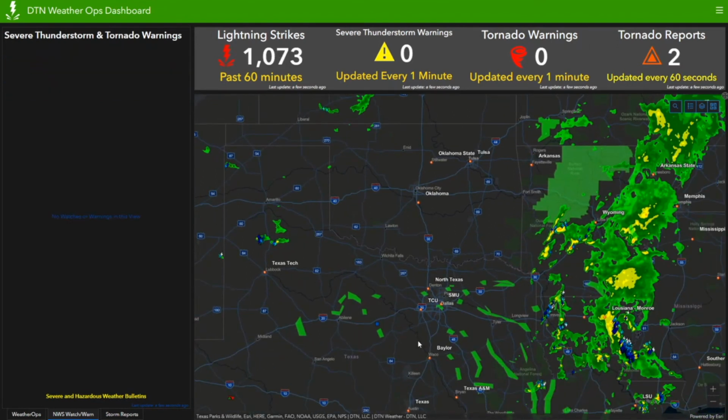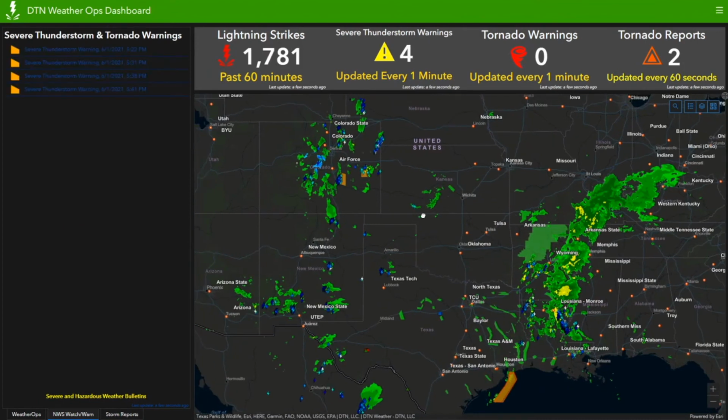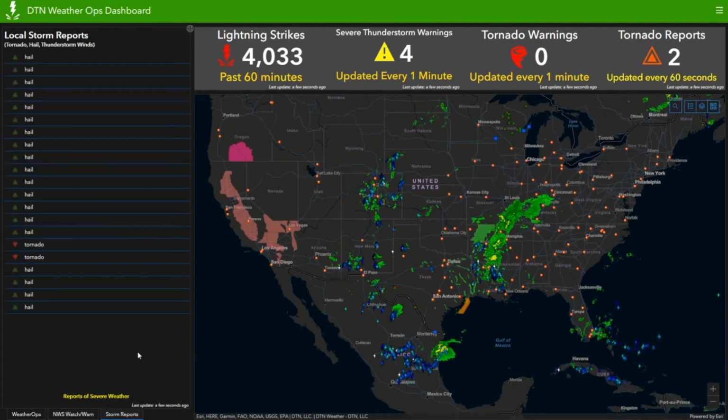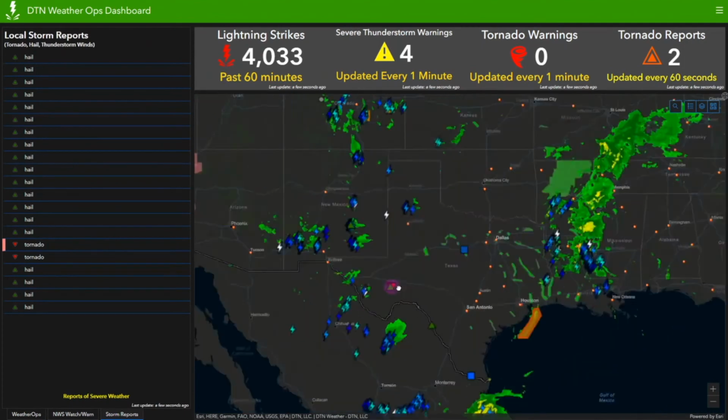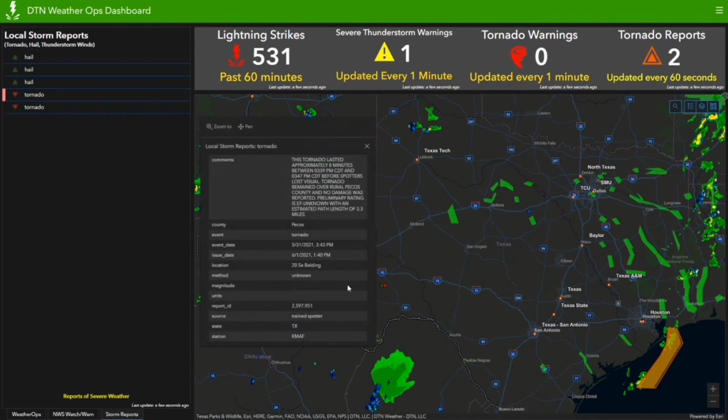So in this example operations dashboard, I've added probably some of our most popular data sets for situational and operational awareness. I've got National Weather Service watches and warnings that have all the information that the Weather Service provides, along with our radar data and of course lightning data as well, to go on top of the radar data. So these three data sets are the most commonly used when our customers are creating an operations dashboard, whether it's actually using Operations Dashboard or if they've created their own map application for situational awareness.